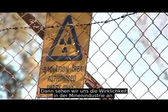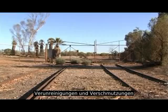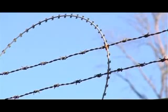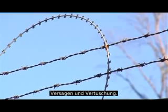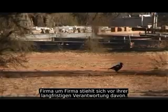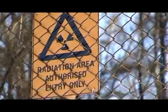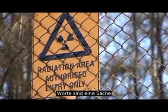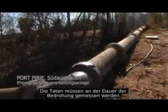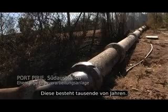And then we look at the reality of the mining industry. We look at a reality of leaks and spills. We look at a reality of secrecy and denial. We see a reality of underperformance and cover-up. We see a reality of a lack of responsibility and of company after company walking away from their long-term responsibilities. So it's one thing, the words are one thing, the actions are another. And the actions also have to be measured over the length of the threat. And the threat is thousands of years at least.